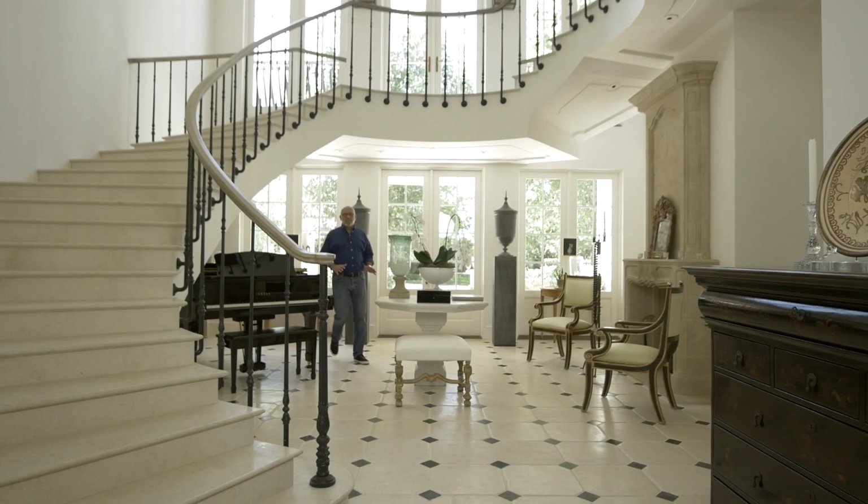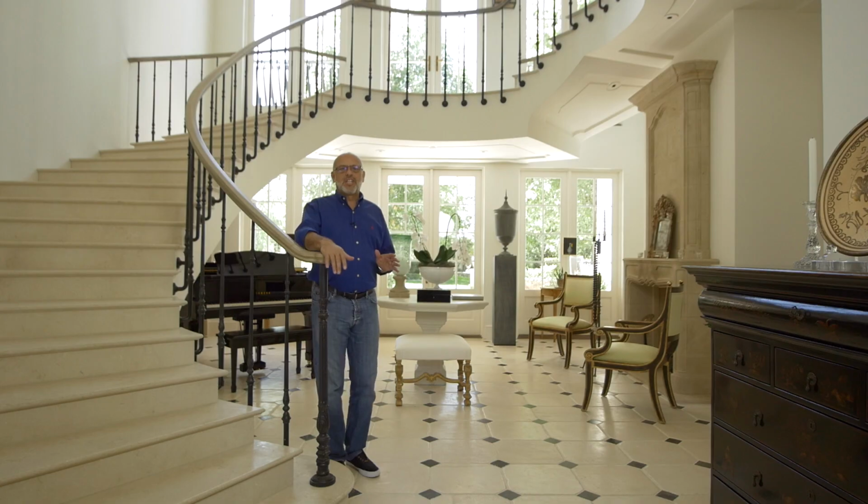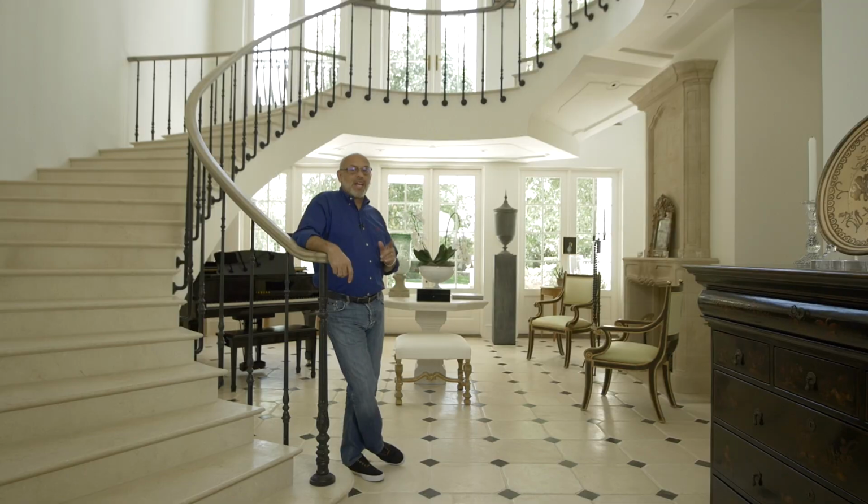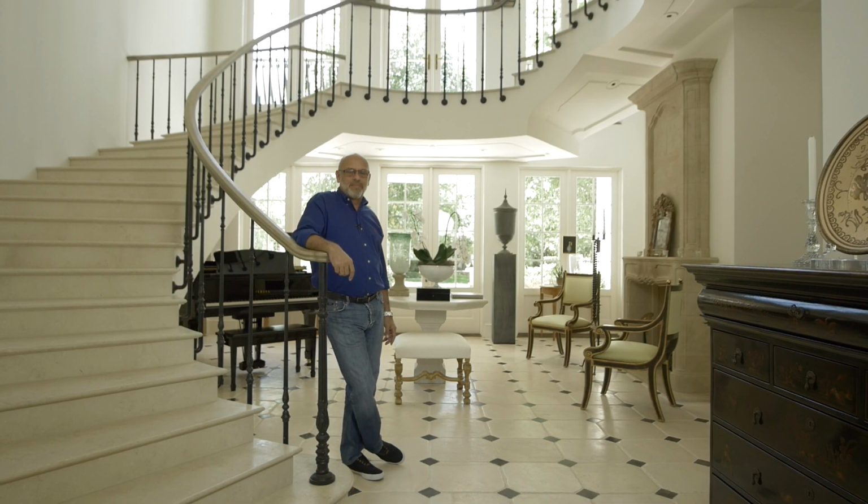What I love about architecture is taking a client's dream and turning it into reality. And this project is the epitome of that. This is my grand marquee of that concept. This home is very special to me.